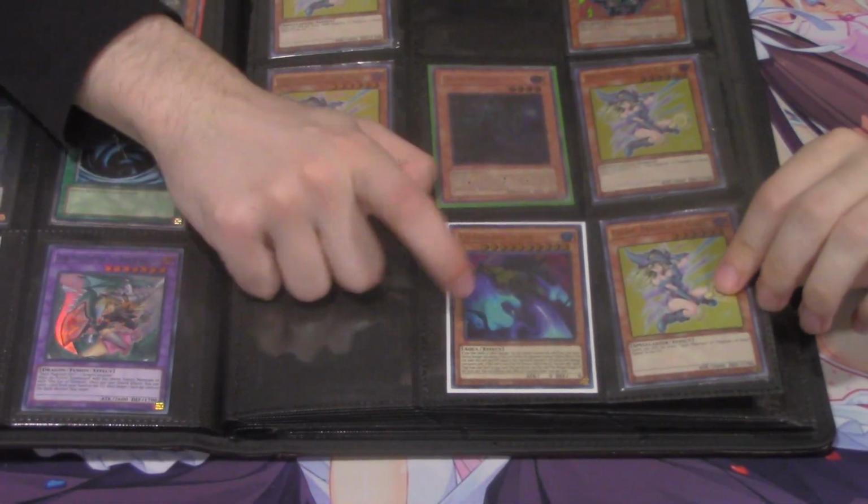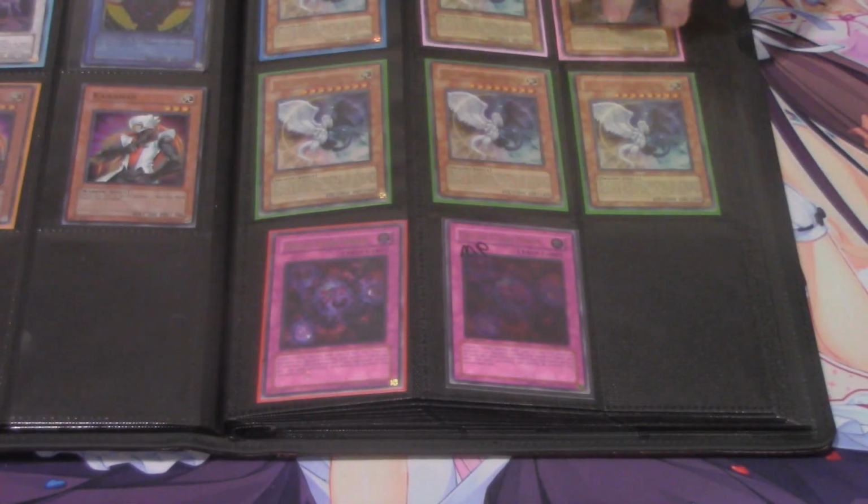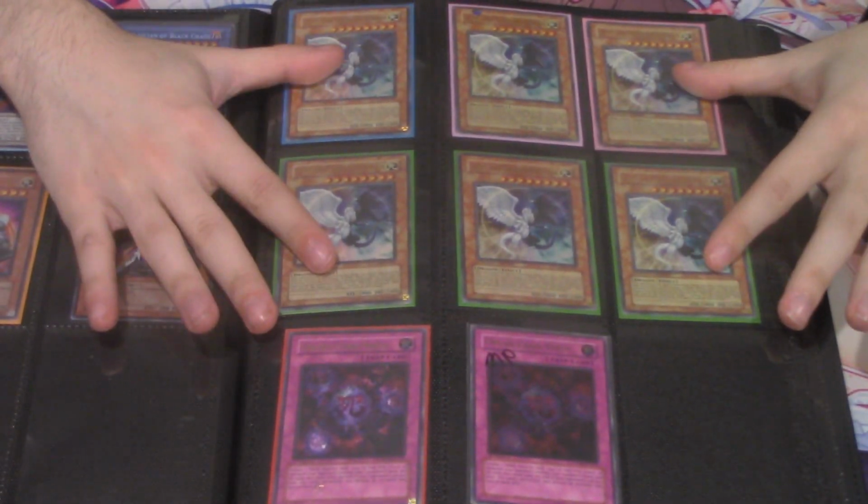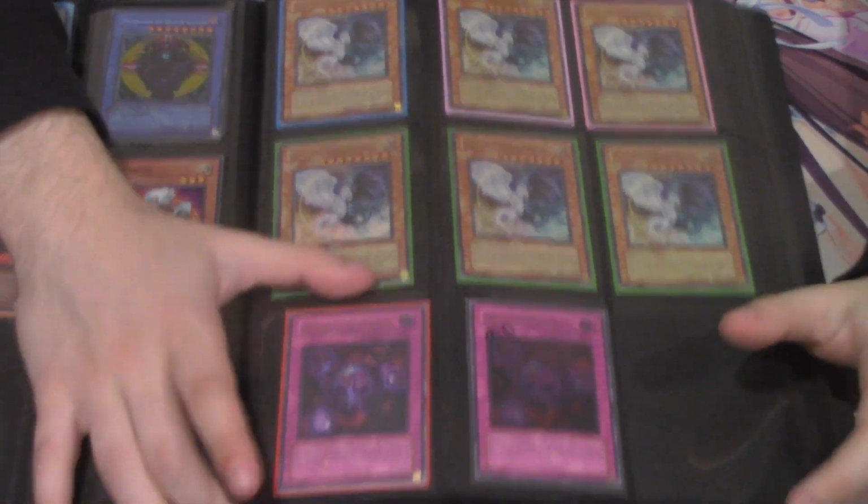So I just like this card. Guardian Slime, very good Ultra Rare. Light of Darkness Dragon. I always loved this card. It was very hard to obtain back when I was playing, so I got a bunch because of that.